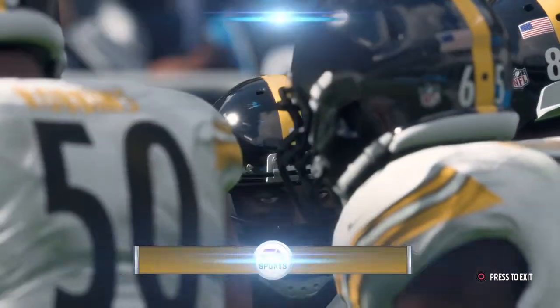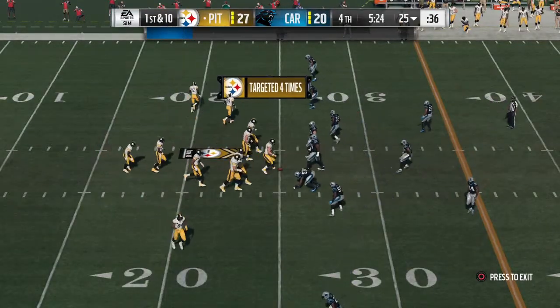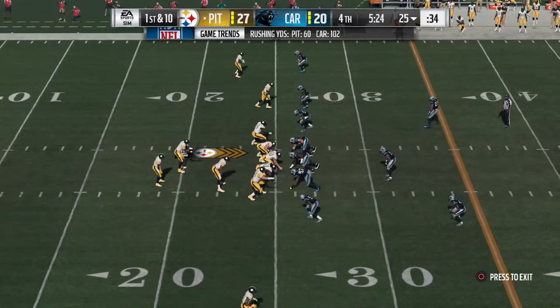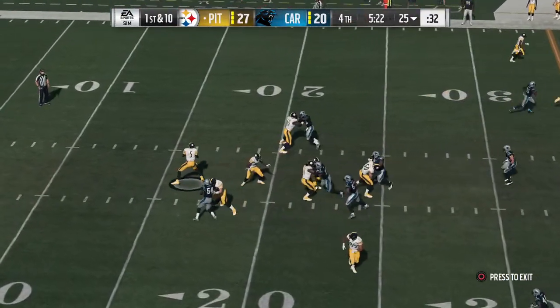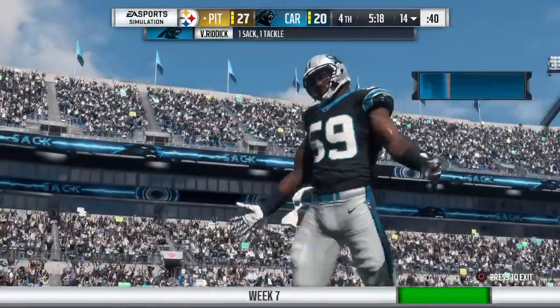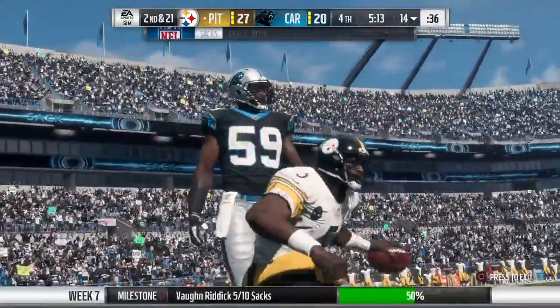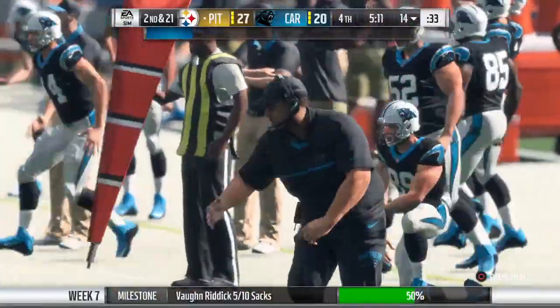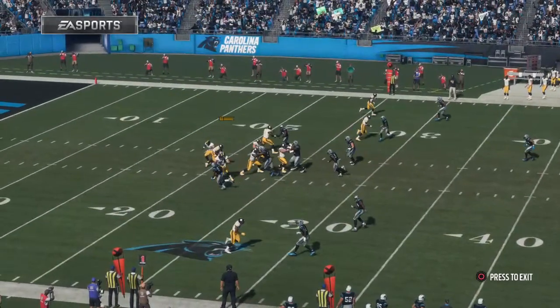And when you start plotting for this drive, when you start thinking to yourself, okay, what are we going to do? You don't go away from what you did before because that worked. But you have to be prepared for wrinkles and counters because you know they'll make some adjustments. They go play action here on first down. The Panther rush too strong. They get there and take him down. Well, so much for setting the tone of the drive offensively. Giving up a big sack that loses that kind of yardage, not a great start.